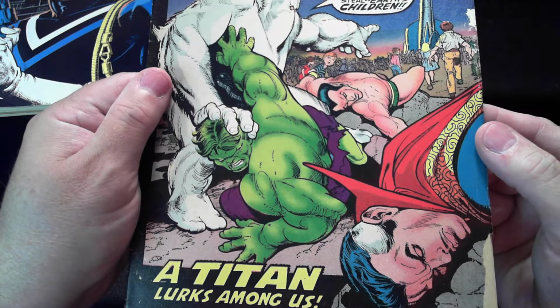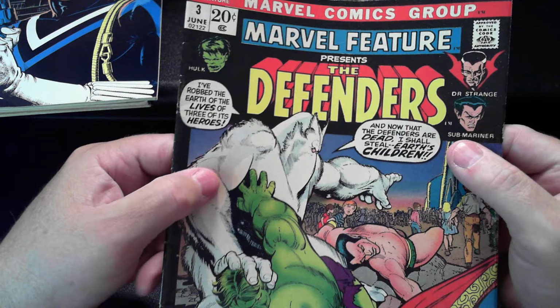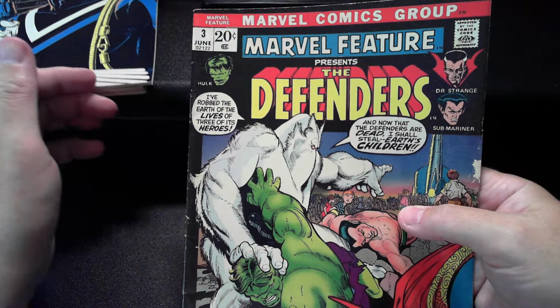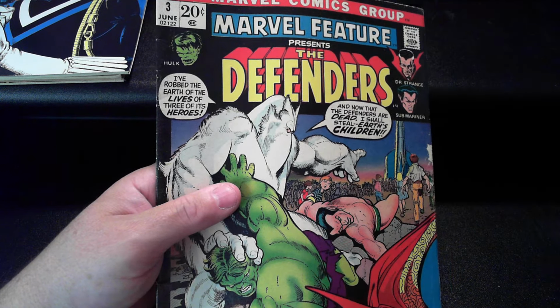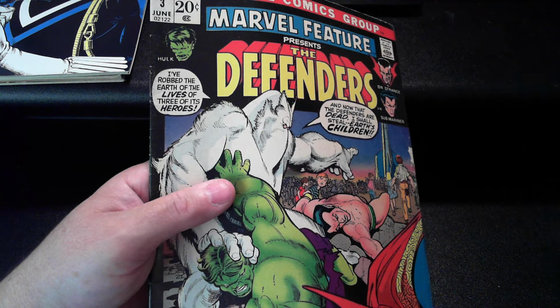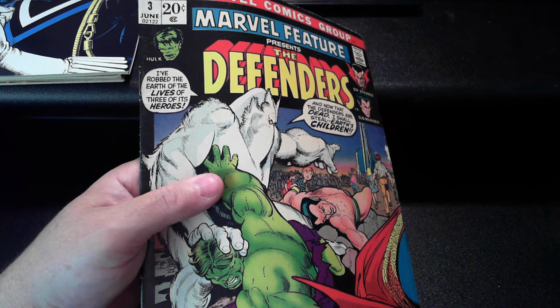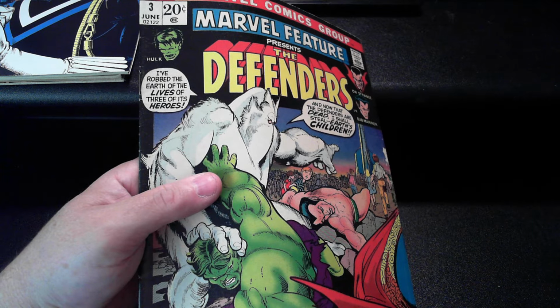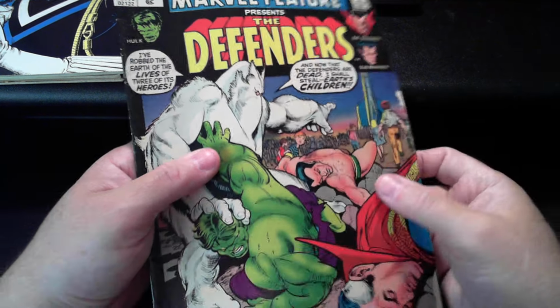Man, Gil Kane cover. I think it's inked by Ralph Reese. Before the Defenders had their own series, they had 3 issues of Marvel Feature that was, I guess, testing the waters, and then it moved on to different things. Moved on to Ant-Man. It only lasted like 12 issues, then it became the precursor to Marvel Two-in-One with the Thing. It had the Thing and Hulk, and then the Thing and Iron Man.